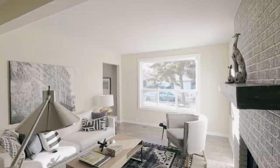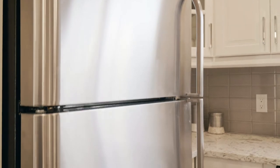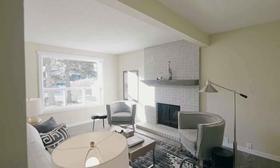Let's have a look. This traditional modern two-story home boasts over 2,000 square feet of living space. Fully renovated and move-in ready, this bright, welcoming home features fresh flooring throughout, gleaming quartz countertops, and a fully upgraded kitchen. Spacious dining and living rooms with a wood-burning fireplace are perfect for entertaining with friends and family.